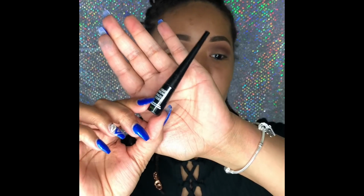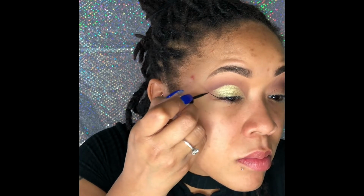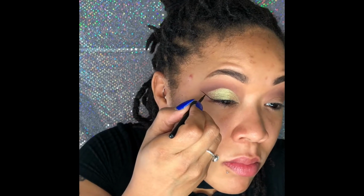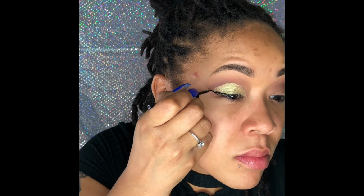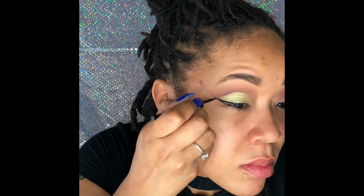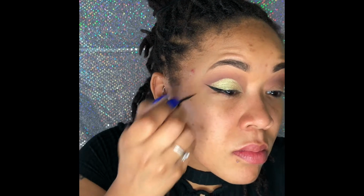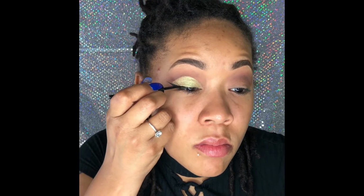I'm gonna go ahead and take that Wet n Wild liquid liner and create a wing. I like to start with the line drawing back towards your ear. Pull the line back, and then you'll draw it forward, and you'll connect it to your lash line. That's the easiest way I could do it. There's really nothing else that works for me. So I'll just go ahead and line it in the middle and then bring it to the inner corner of my eye just to connect it all together.